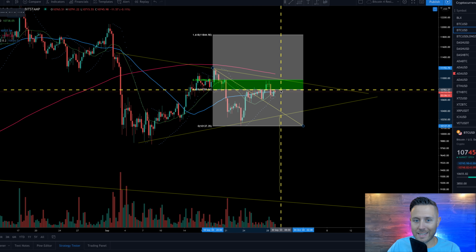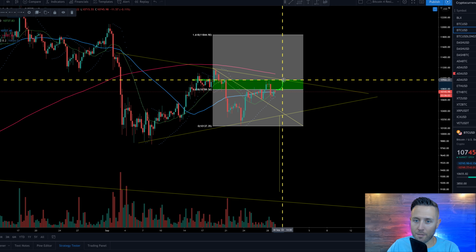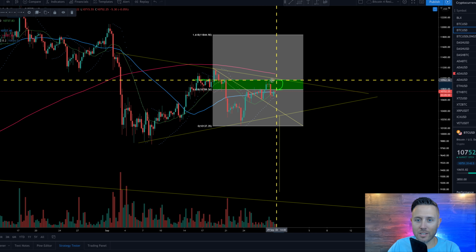Now, Bitcoin is at the 618 right now. We're at like, you know, 10,745. The 618 is at 10,786. Up to confluent area, the upper trend line of the symmetrical triangle, 10,970 or so.